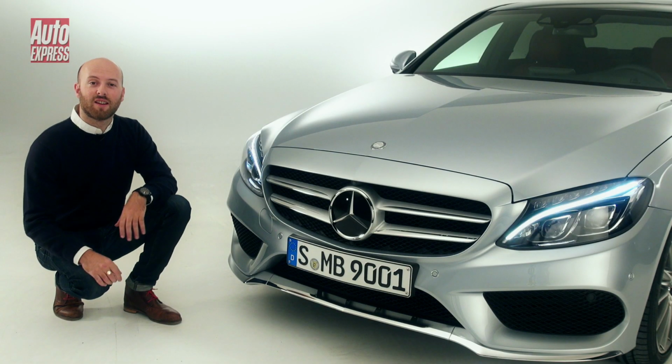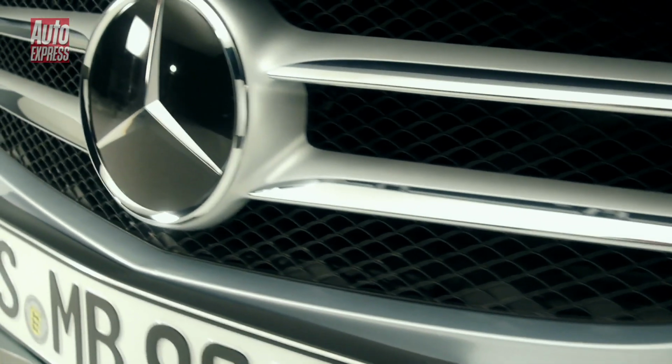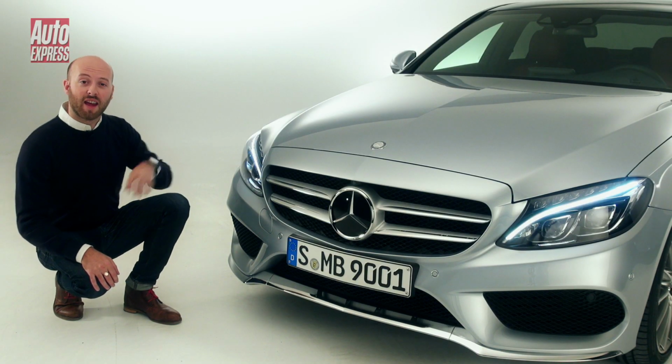The particular C-Class that we've got here is actually the AMG Sport version. That gets this aggressive 2-bar grille, which is the only one we'll take in the UK, the chrome front splitter and these bigger air intakes.